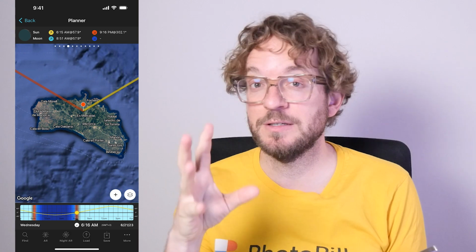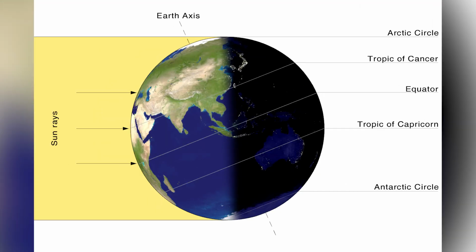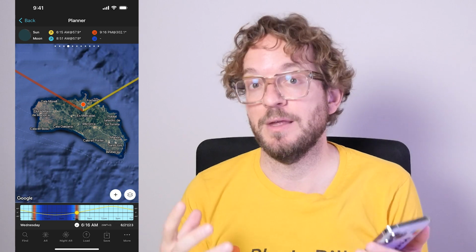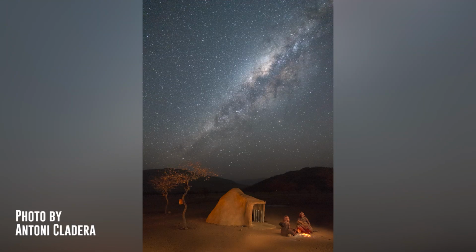The June solstice is on June 21st. It's when the sun is highest in the sky in the northern hemisphere, it's the beginning of summer, and it's when the sun is lowest in the sky in the southern hemisphere, it's the beginning of winter. So the ones that are living in the southern hemisphere will have more time to photograph the Milky Way and the stars.